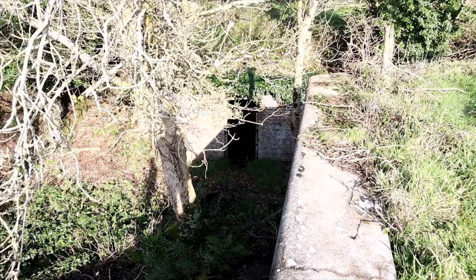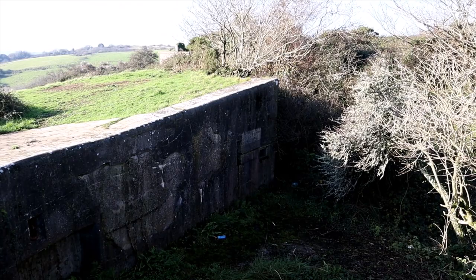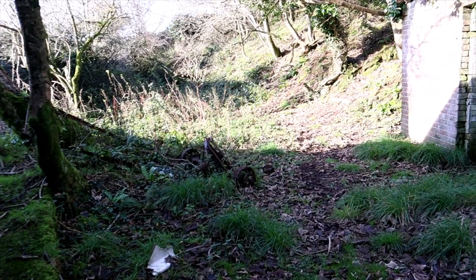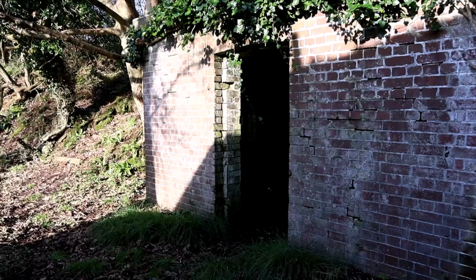We'll go down and have a look. Just bear with us, guys. Okay, guys, we're down in the gun emplacement. We've got a couple of buildings here. Just check my focus is there. All good.